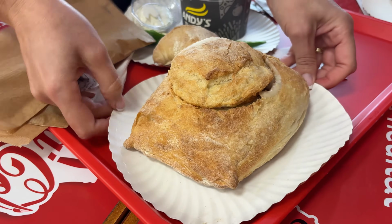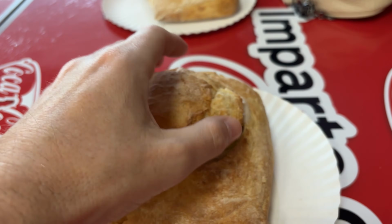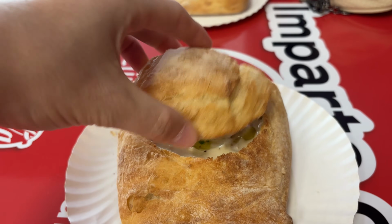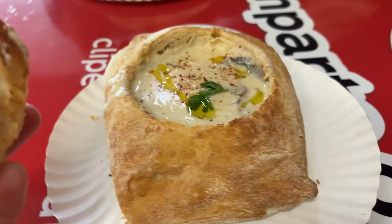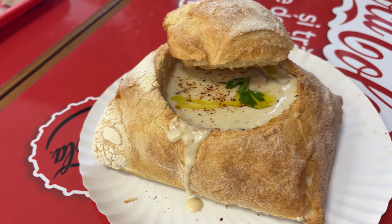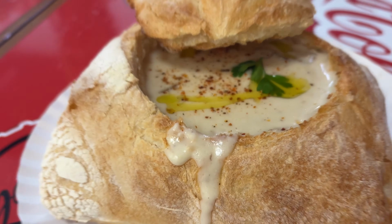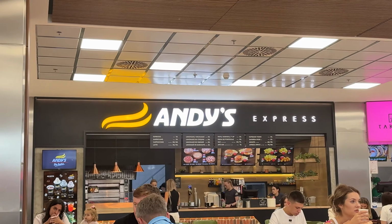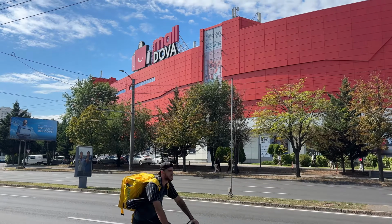So this is where we decided to eat, in a restaurant called Andy's, and I got mushroom soup in bread. Look at this. This is from a fast food restaurant in a shopping mall. I mean, look how amazing this is. And it was absolutely delicious. Yeah, Andy's Express. Highly recommend it if you're ever in Moldova. It was so good.